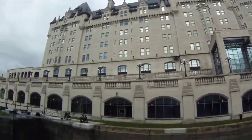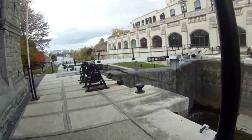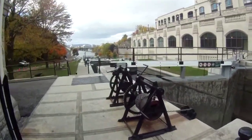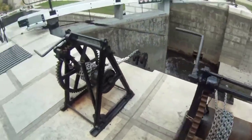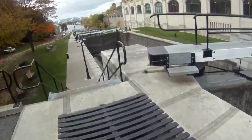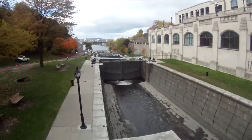So, yep, there's a hotel there, and you've got the Parliament building on the other side, which is pretty close to the lock itself. I don't think it actually got used in the time of war, so you got the hand winches there. But it's still very impressive.